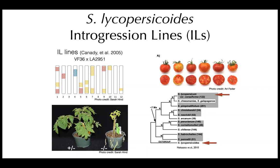And then in this figure A, you can see the difference in carotenoid accumulation in the different IL lines. Just keep in mind, this is a pretty wide cross, so it's kind of difficult to do, I believe, because cultivated tomato is fairly distant from lycopersicoides, since it is more of an outgroup.